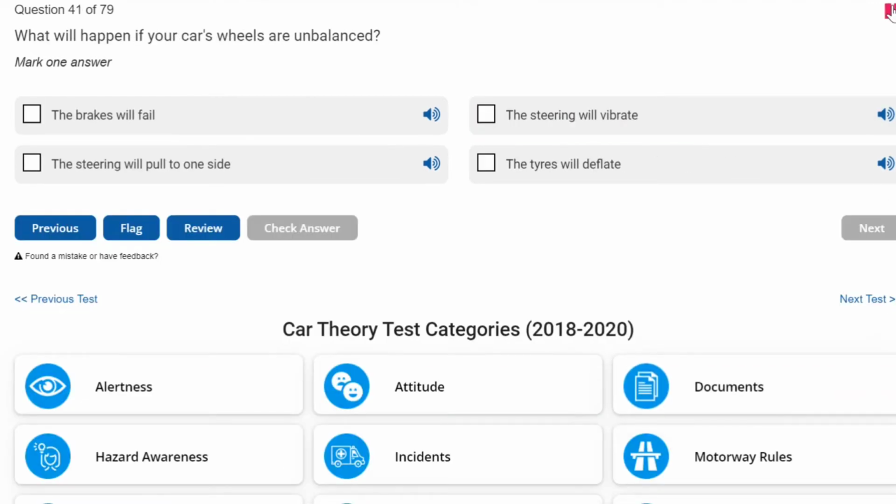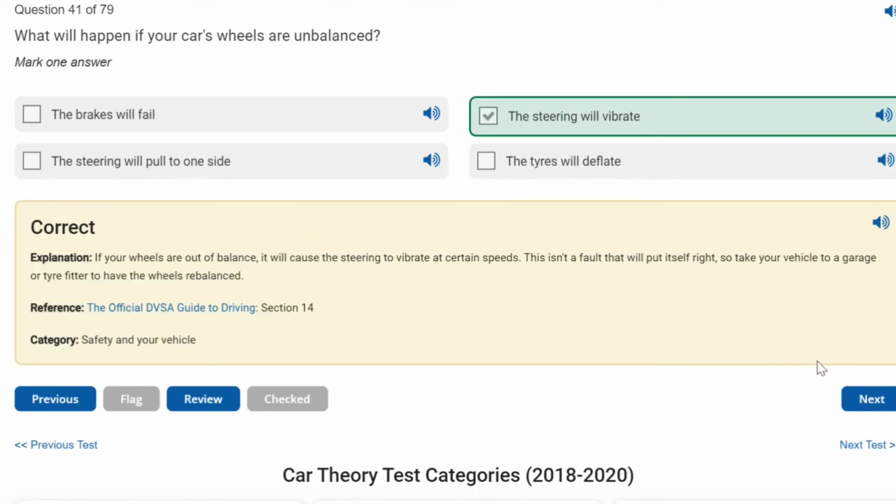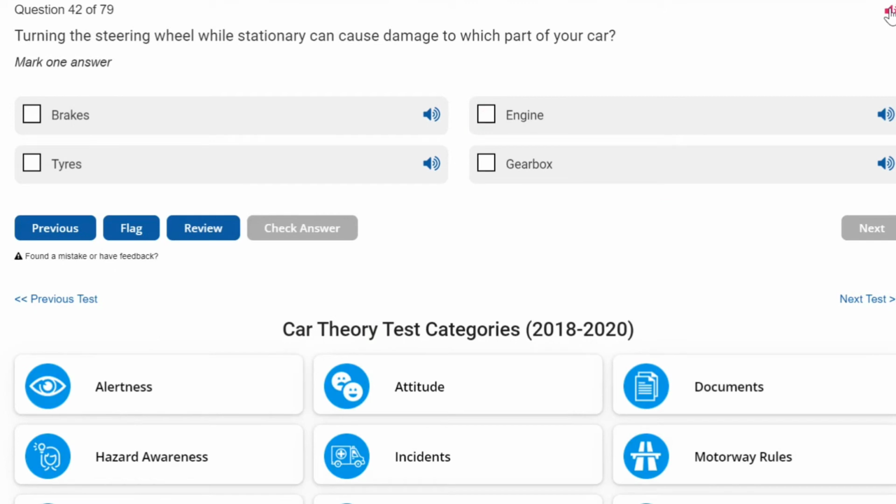What will happen if your car's wheels are unbalanced? The brakes will fail. The steering will vibrate. The steering will pull to one side. The tyres will deflate. Turning the steering wheel while stationary can cause damage to which part of your car? Brakes, engine, tyres, gearbox.